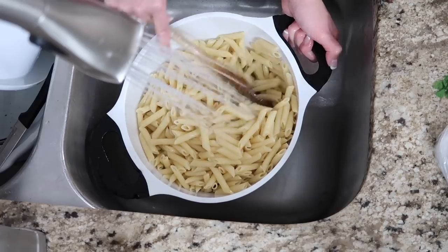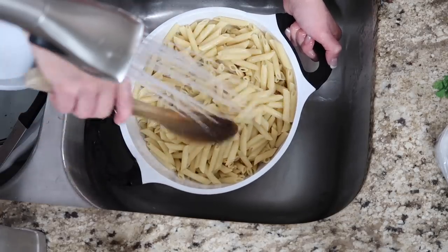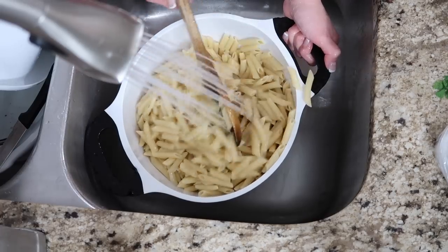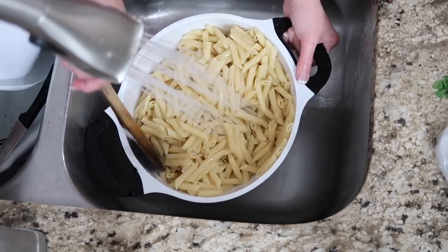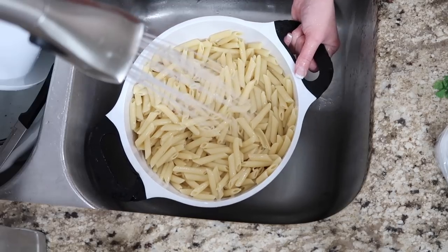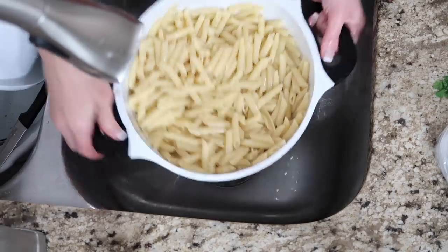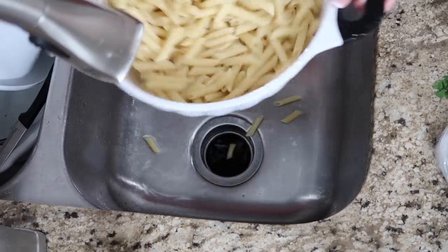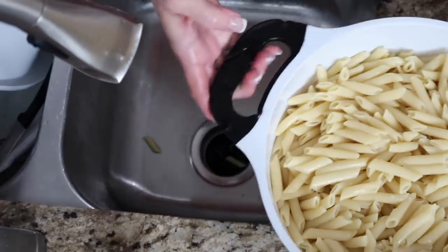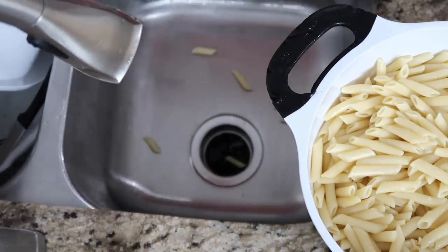Now if you have kids that love pasta, these are gonna be fun for them. Our third child, Boston, he's 15, he does mountain biking and he eats a lot of pasta right now. He's burning a lot of calories. Oh my gosh, can I waste any more noodles? I'm gonna let this drain. I'm gonna put it halfway on my sink here so I don't lose any more pasta.